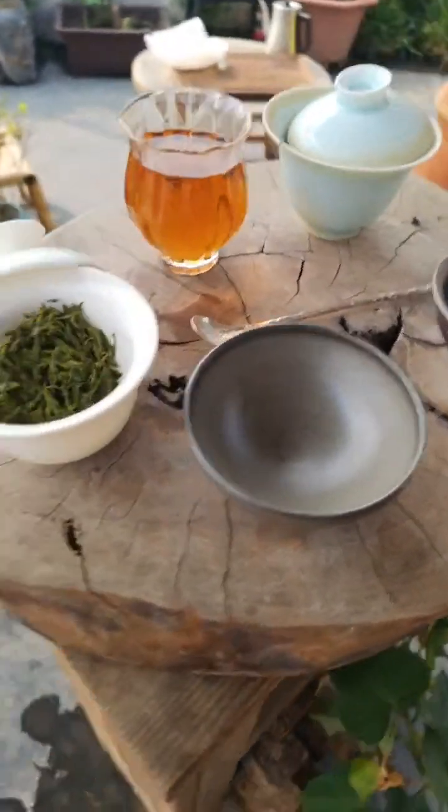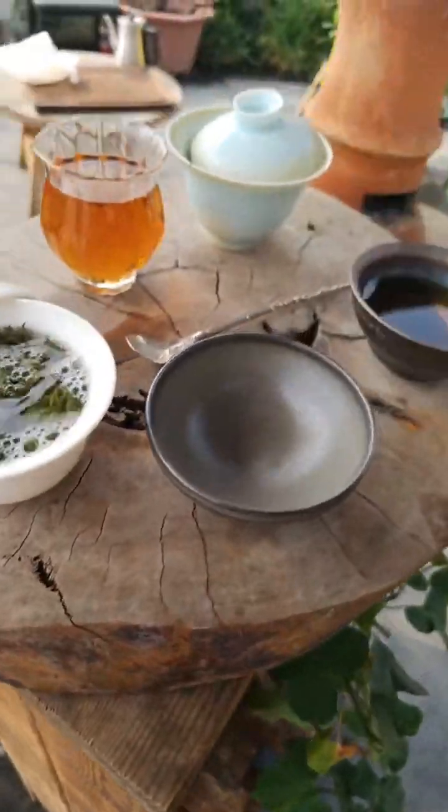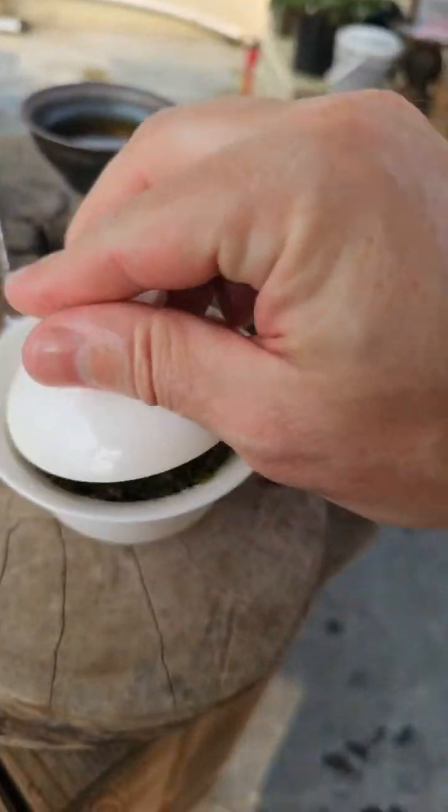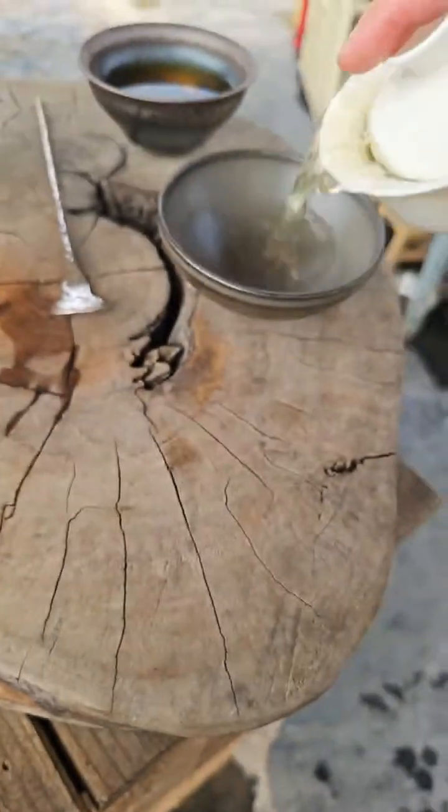Let's do that. So my water's a little bit hot, but you know what? I'm not afraid. In fact, this is testing of this green tea, and I'm going to be testing this green tea under all conditions.